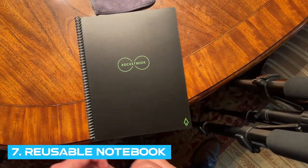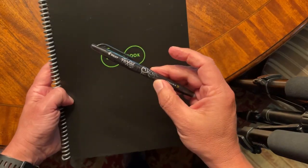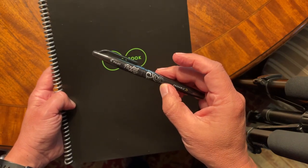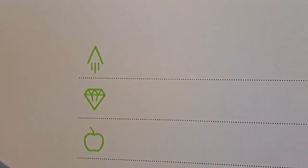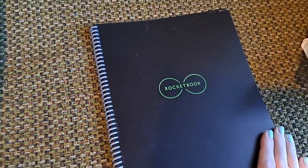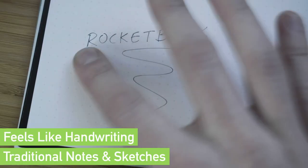Number 7. Reusable Notebook. Share your handwritten notes with well-known cloud services like Dropbox and Google Drive. Using the free Rocketbook app for iOS and Android, you can access Evernote, OneNote, Slack, iCloud email, and more. Despite being created for the digital age, the Rocketbook notebook offers the feeling of writing with a pen and paper.